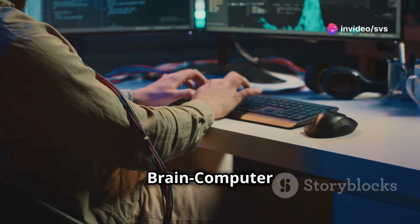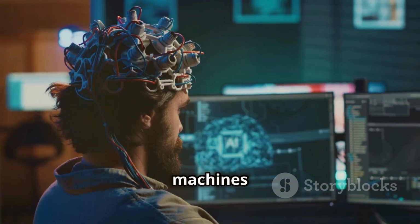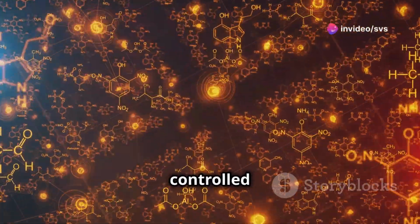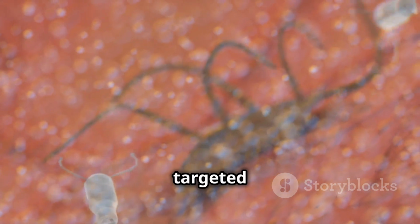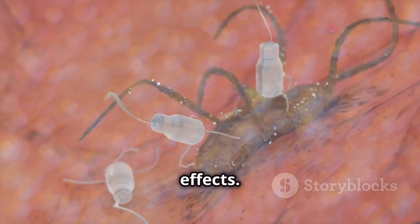Or brain-computer interfaces, like Neuralink, allowing us to control computers or machines using our thoughts. Did you know? Cells already have decision-making processes controlled by molecular networks akin to computation. And Nano Robots have shown promise in clinical trials for targeted cancer therapies, improving precision and minimizing side effects.